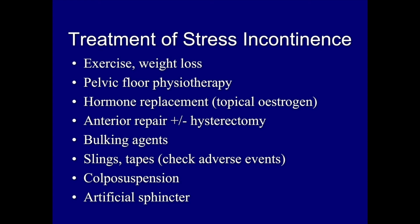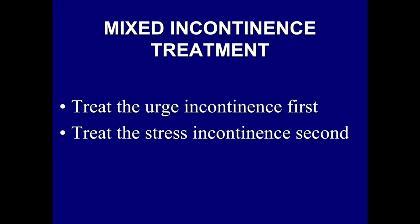In addition, there are various slings and tapes which can kink the urethra when the patient coughs or sneezes, because they are attached to the abdominal muscles which tighten up the sling. A colpo suspension is a lifting up of the anterior vaginal wall to support the urethra, and an artificial sphincter can be inserted when all else fails, but is usually more the case for total incontinence.